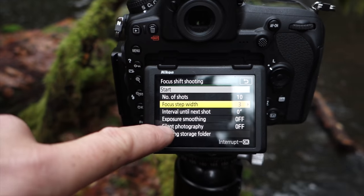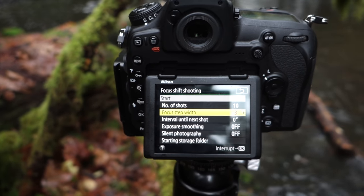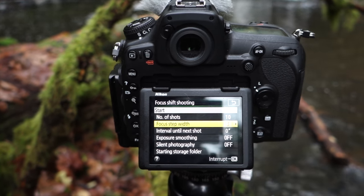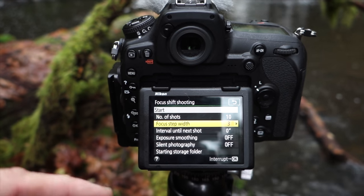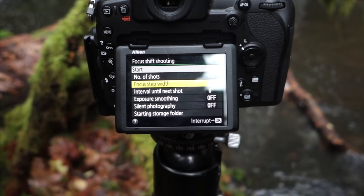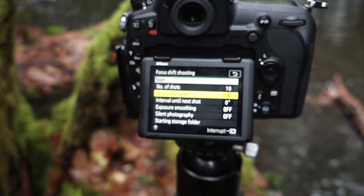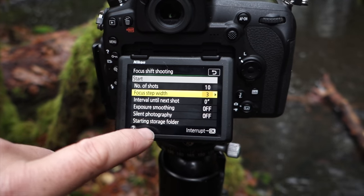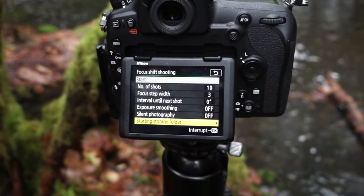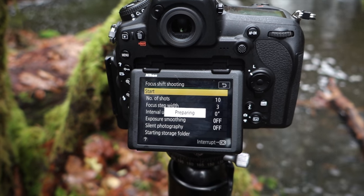Interval until next shot is good if, say, you have long exposures in between. You just need time for the camera to focus onto the next step. Exposure smoothing is for if you have a change in your exposure during your shots, and silent photography is when you want to put the mirror up. So we're going to put all these images into a new folder so they're all together, and just click start, and that's it. It'll just start taking a whole series of images.